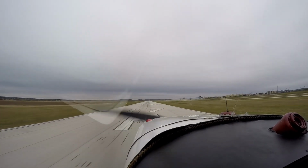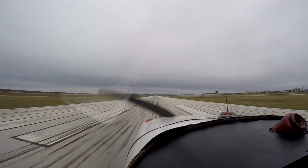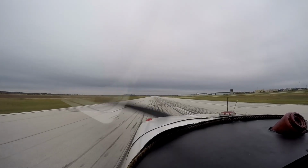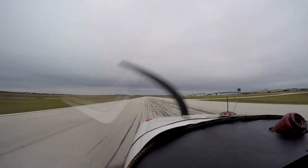Hold it off, hold it off, hold it off. Just hold it here. Let it just roll on naturally. Two tires down. Then we can just let it glide here. Let's use a little power. Just do some high-speed taxi work here. Feel my feet moving us back and forth.